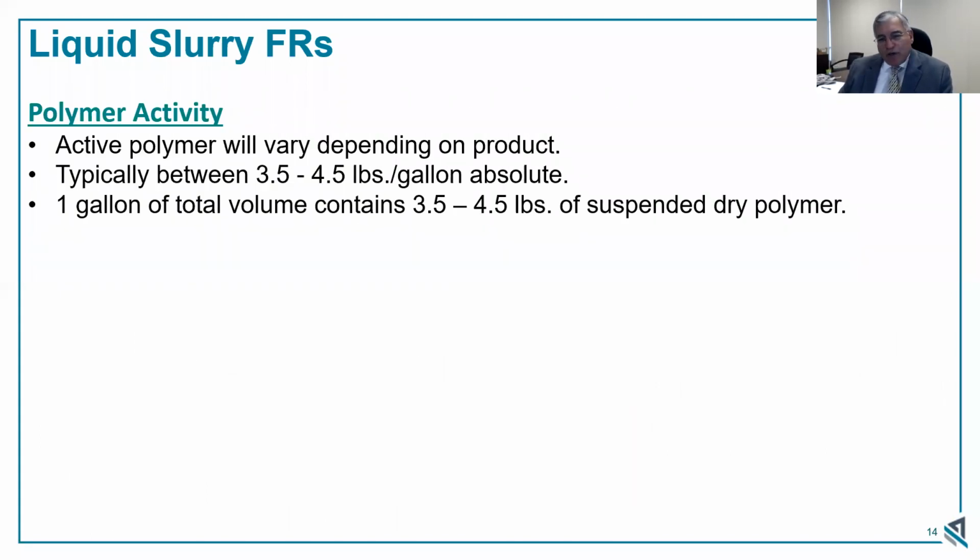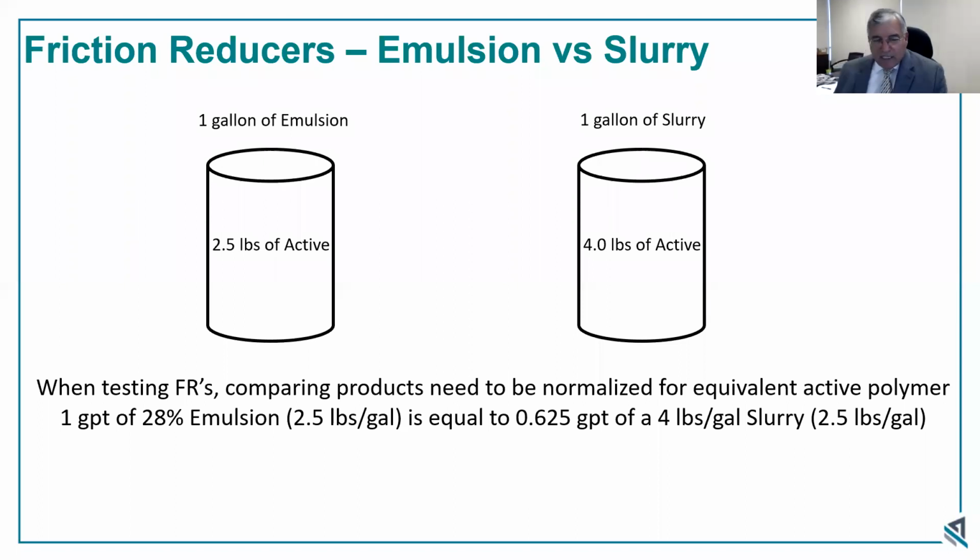So in order to measure the amount of polymer loading required to do normalized testing, we have to know what the actual amount of dry material is per gallon, absolute. So what it means is for every gallon, we will have either 3.5 to 4.5 pounds of active material in that 1 gallon of FR. That's an important number to know because whenever we try to normalize these tests, we have 1 gallon of FR versus 1 gallon of slurry, 2.5 pounds of active material in this one particular gallon and 4 pounds of material in another FR.